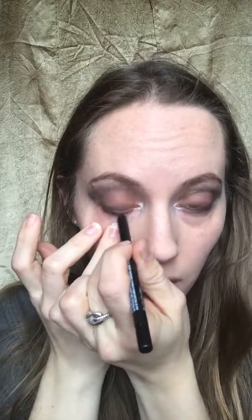I hope the clouds are getting dark, so I'm going to try to hurry before I lose light. Okay, so now I'm feeling that the pink is dry, Tickled is dry, so I'm going to go into Irate, which is our black here. This is great to smoke out any look, or at least with this palette. But you can also use it as a great eyeliner. And I'm just going right there in the corner.